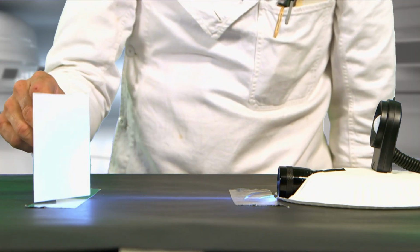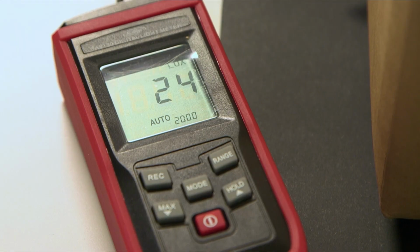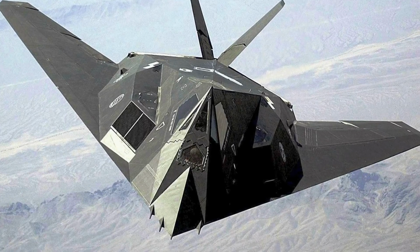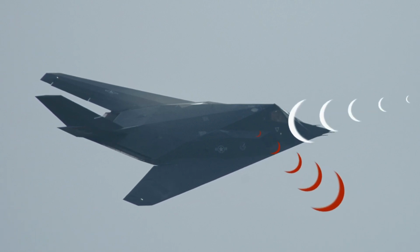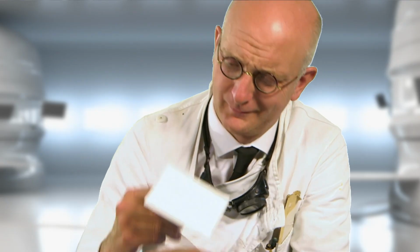But what about the sharp angles of the triangular shape? 24 lux, less than half the reading of a flat surface, and even better than a curve. So, with a torch and some household items, we have proven why the stealth fighter is such a funny shape. Its edges scatter the incoming radio waves more efficiently than other shapes, meaning it fools the radar into thinking it is a much smaller object than it really is.